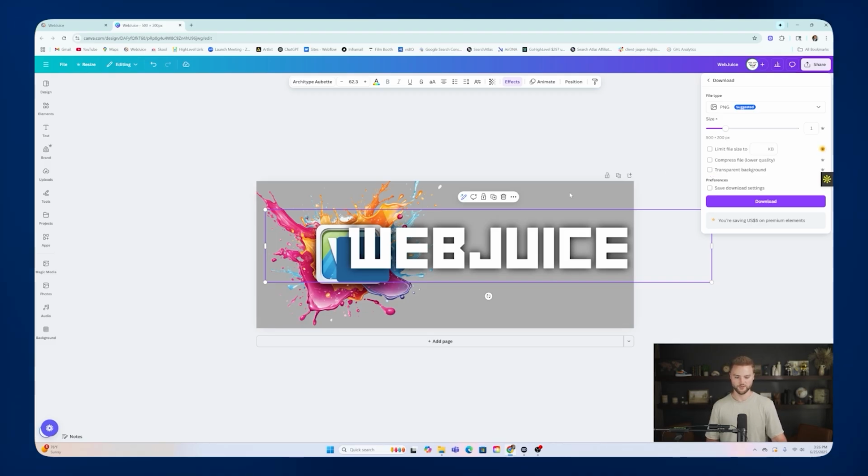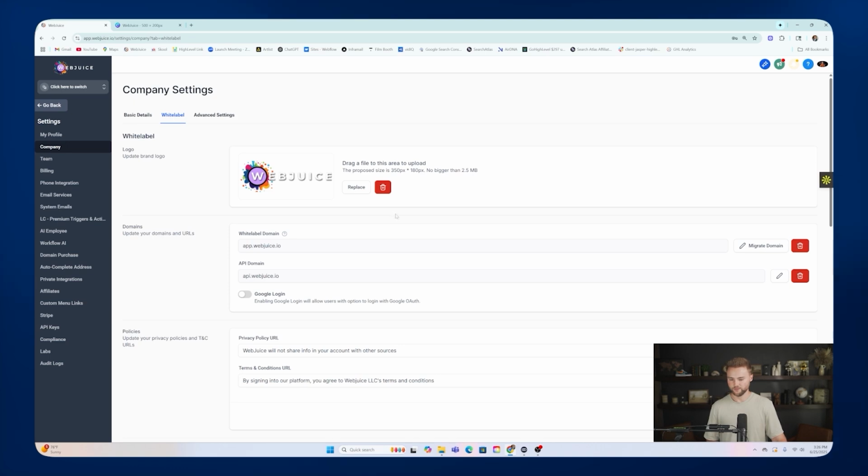That's important, so that there's no gray background like you see here. It'll just be transparent. Then you'll pull that into GoHighLevel. You won't see a logo here at all. You just click upload, and then you'll upload that file. PNG or JPEG works just fine. Just make sure it has that transparent background, and then it'll show up just fine here in the top left corner as soon as you upload it.